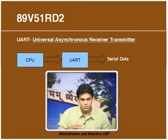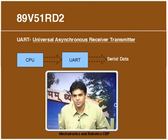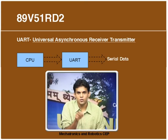Basically, what I am doing here is saving on the number of lines, but sacrificing slightly on speed. In parallel I can transmit 1 byte at once, but in serial, if I want to transmit a byte, I have to transmit bit by bit. I send 1 bit, then the next bit, and after 8 cycles the complete byte is transferred. So in effect I am going for slightly lower speed, but saving on cost. If I have to transfer data 1 kilometer across, a serial link would provide a much better interface than a parallel link, because laying 8 kilometers of cable, that is 8 wires, would almost increase the cost 8 times, right? So I am saving on the cost.